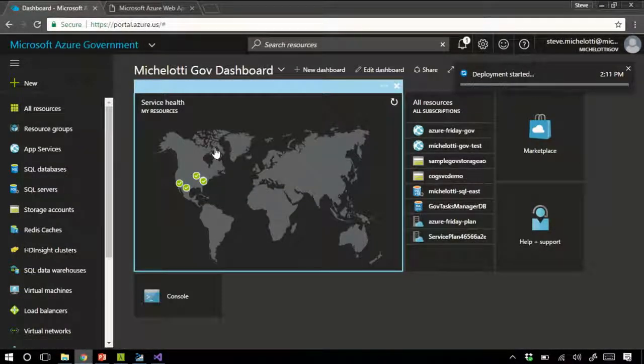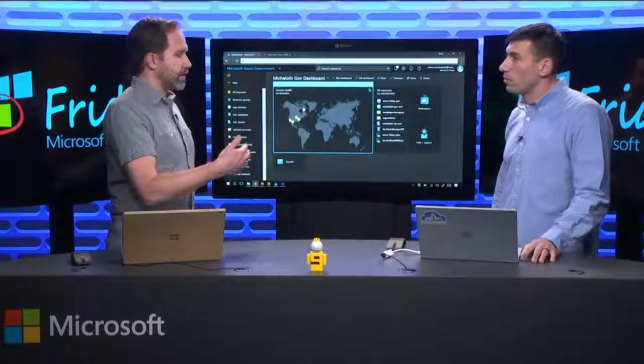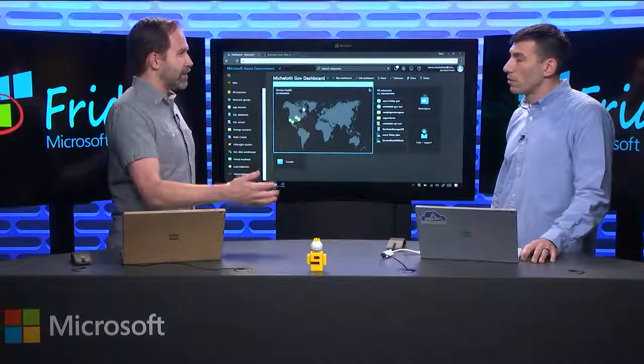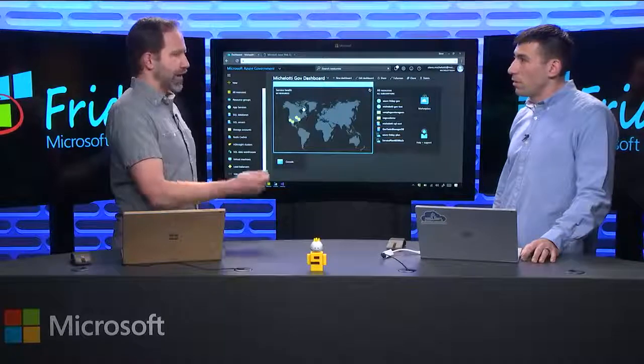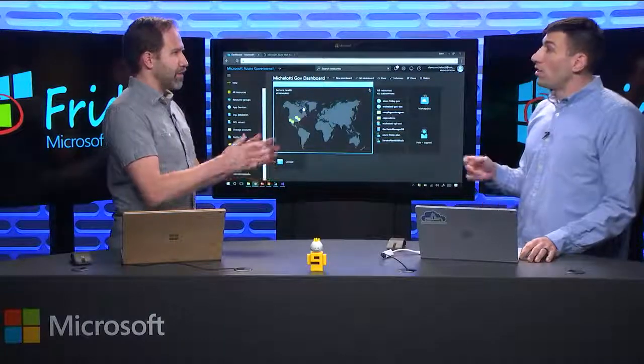Well, help me understand this though. Who pays for it? If I'm on some of the council things in my town, if small town Oregon wants to start running their websites on Azure Government, who signs up and puts in their URL, their email, and their credit card?